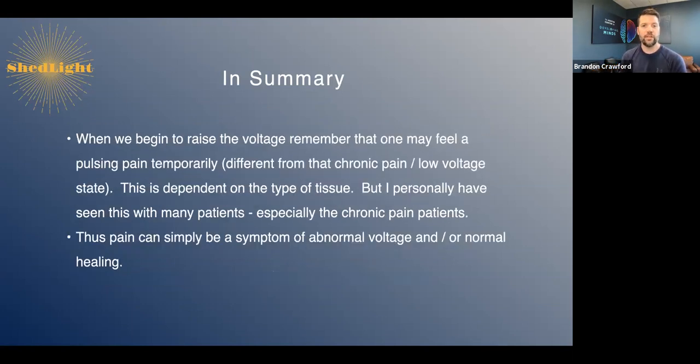When we begin to raise the voltage, remember that one may feel a pulsing pain temporarily. This is different from the chronic pain that you feel in the low voltage state. This is dependent on the type of tissue, but I personally have seen this with many patients, especially the chronic pain patients, and especially with the anoxic brain injury crowd or any type of brain injury, really, where you have a muscle tone problem, muscle contracture, spasticity, all these things.